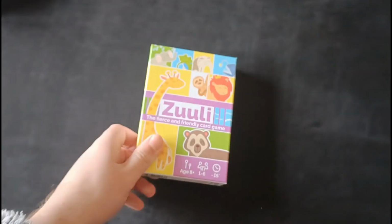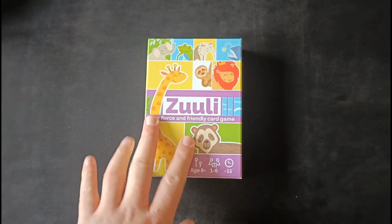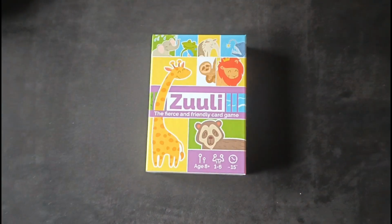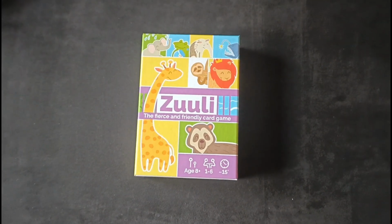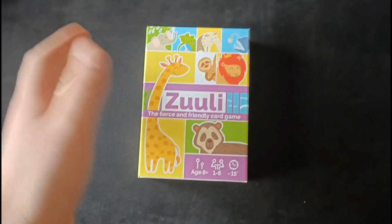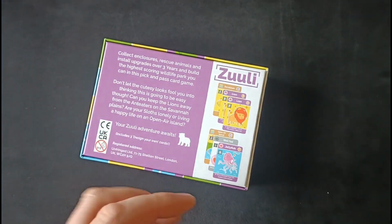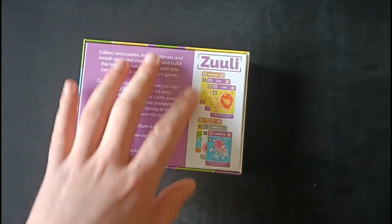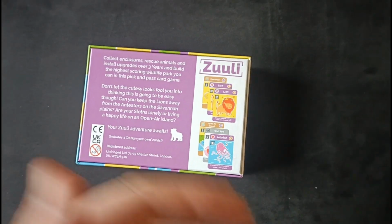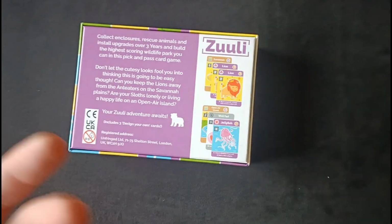On to the next one now. So something completely different with Zuli. Zuli is a very simple drafting game, like a pass and draft style game. Think of something like Sushi Go or Sushi Go Party. But this one, of course, you are trying to build a zoo. So you're drafting these animal cards that look like this, and you're also drafting these enclosure cards, and you need to be making sure that you have enough enclosures to put your animals in, because if you don't, they're going to score you negative points.